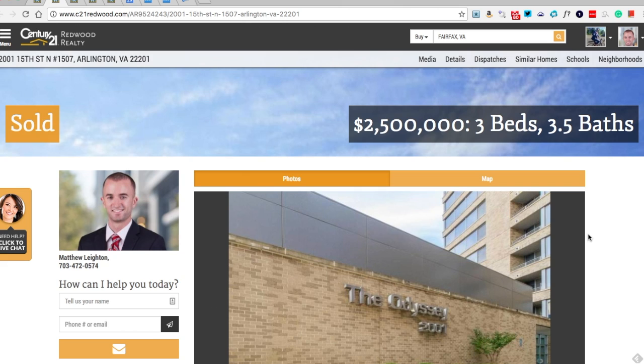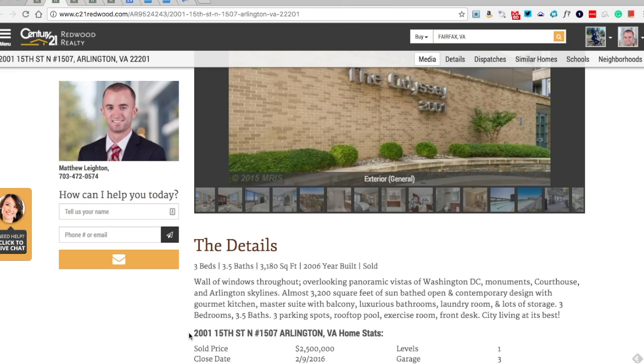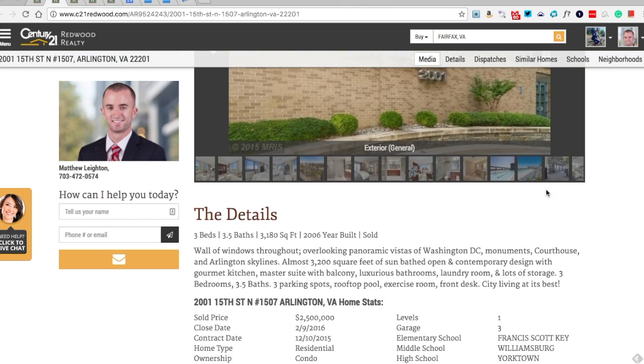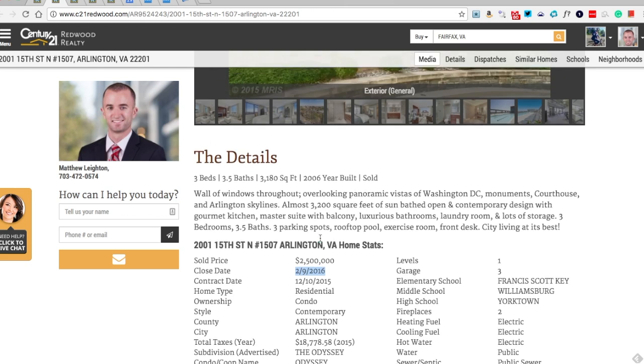Let's go to the 4th most expensive, which, oh, what do we got here? We got the Odyssey. All right, so we have the Odyssey, unit 1507, coming in at a cool $2.5 million. 3 beds, 3 baths. Guys, 3 bedrooms for a condo is just absurd. That's so hard to find. So this one closed almost a year ago in February for 2.5, and let's check it out.